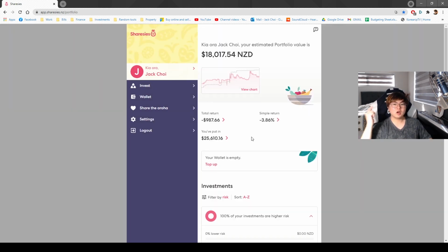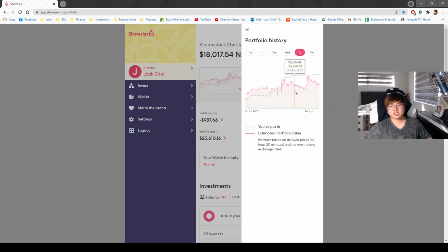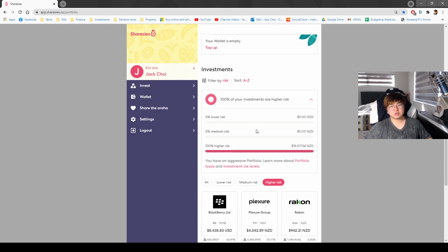So I'll talk about that as well. So give me a sec. So the total return is around negative $1,000, which is around 3.86% on the negative. And apparently I put in 25.6k total. And this is me putting in money into investments, not the amount of New Zealand dollars I put in. I'll get to that. If we look at the chart here, it's the same old, just up and down, roller coaster ride. As always, we have this BlackBerry driving this massive uptrend, then it just died off and it's still going down. So BlackBerry's just not been doing too good, to be honest.